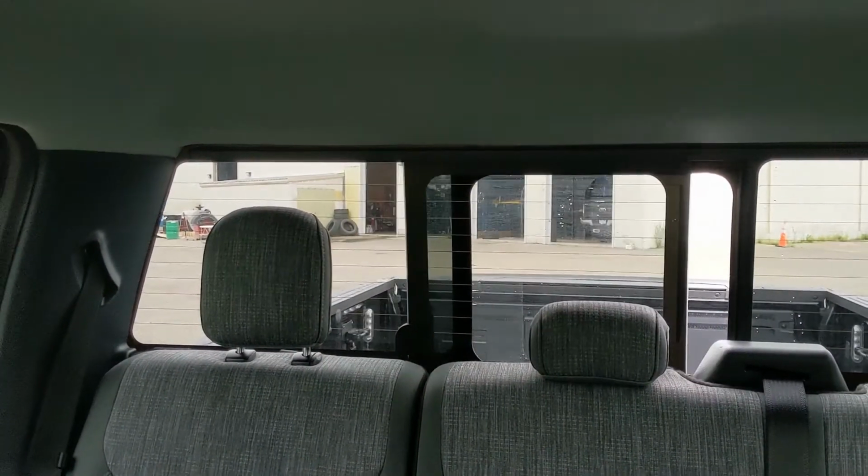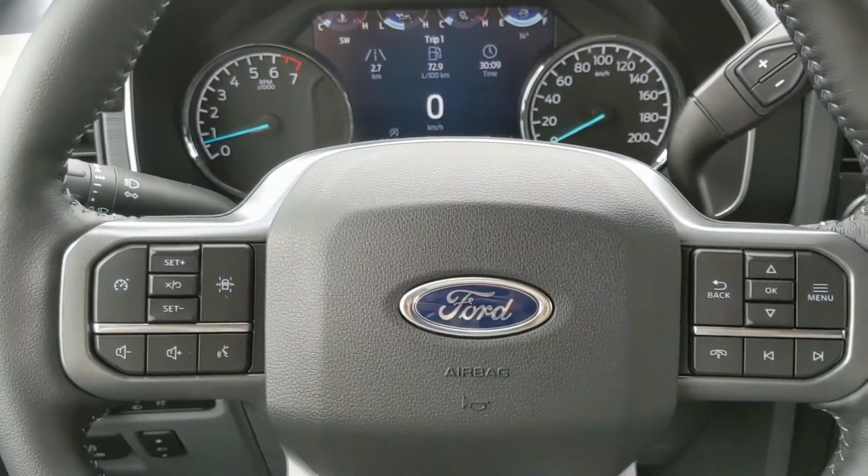And then looking back, you have a power sliding rear window. But that should cover our look at the interior.